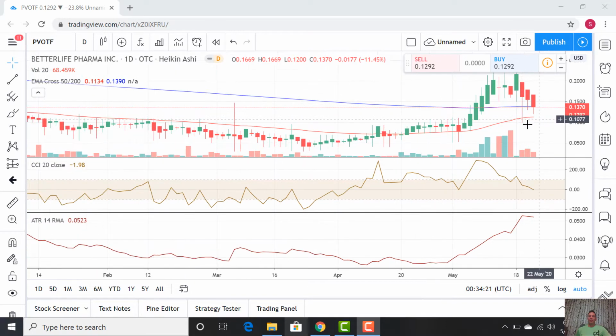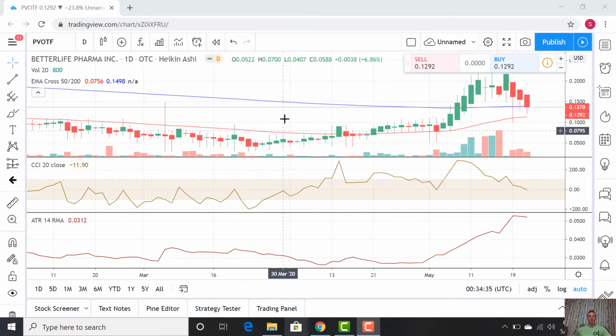Let's zoom in more now and look where we may be lining up for a cross of the 50 over the 200 period in the next couple days. So let's keep our eyes on that. This is the daily chart that we're looking at. So give it another 3 or 4 days and something to definitely watch for.